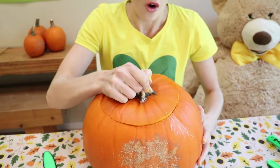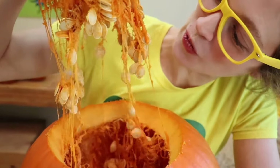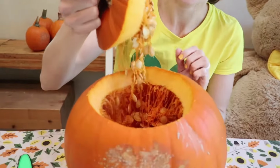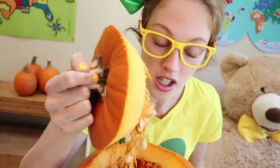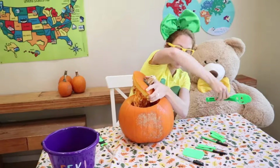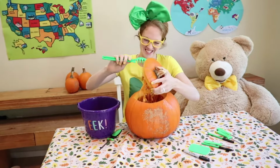Okay, ready to see what's inside? That looks super gooey. Oh, it's kind of slimy too. Hey, you know what? These are pumpkin seeds and they taste really yummy when you put them on a cookie sheet and put them in the oven for a little bit. Okay, so now that we've done that, I'm gonna use this purple bucket. It says eek. Like, I'm so excited.